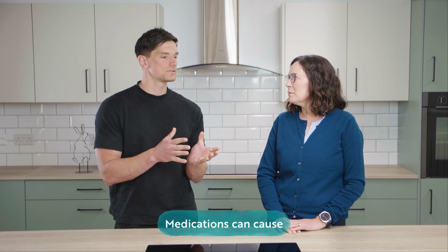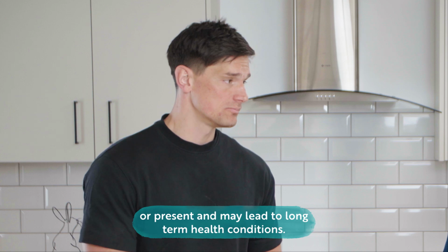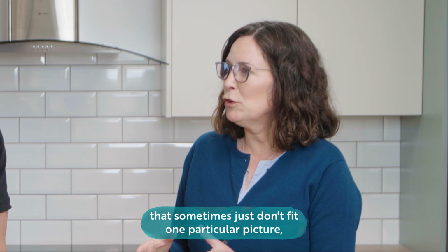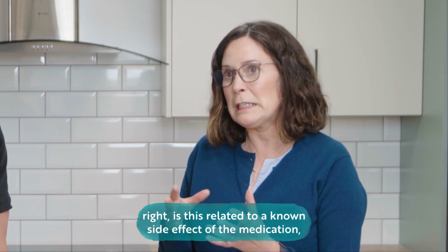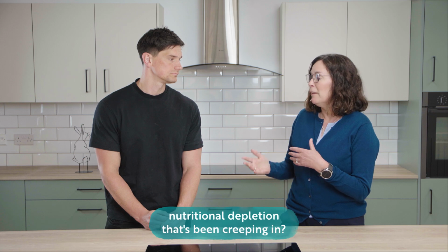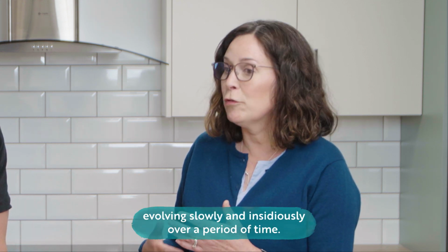Medications can cause some vitamin and mineral deficiencies long term, and unfortunately, these aren't always obvious or present and may lead to long-term health conditions. Yes, that's a very important point. If a patient reports quite unexplainable symptoms that sometimes just don't fit one particular picture, as a GP, I think outside the box and go, right, is this related to a known side effect of the medication? Or is this actually a reflection of a chronic nutritional depletion that's been creeping in? Because let's face it, they're on this medication long term. So this may well have been evolving slowly and insidiously over a period of time.